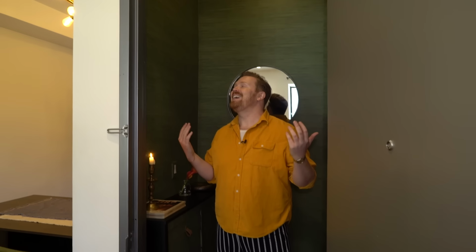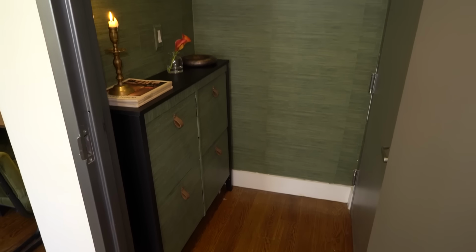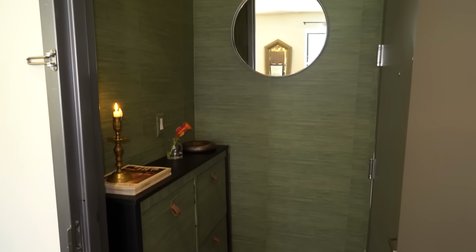This space, by nature, has no windows. It's a little bit darker. It can be a little bit gloomy. So I said, let's just embrace that. And so I went for this grass cloth wallpaper to give it a little bit more of a feel. It is a rental, so we did what we could with that.